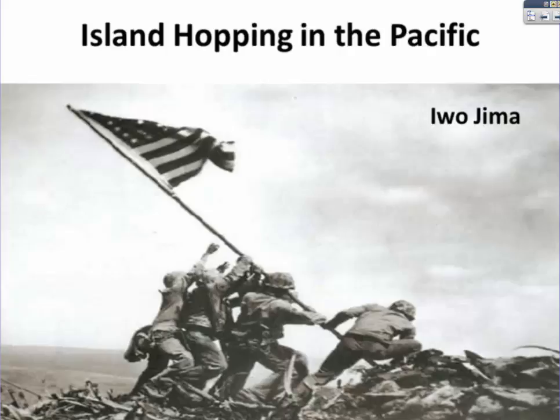This is actually a staged photograph because the photographer had missed the original flag raising and wanted to get a good picture, so they staged a second flag raising to get this photograph. This image was turned into a monument in Washington, D.C. that is now the Marine Corps Memorial.